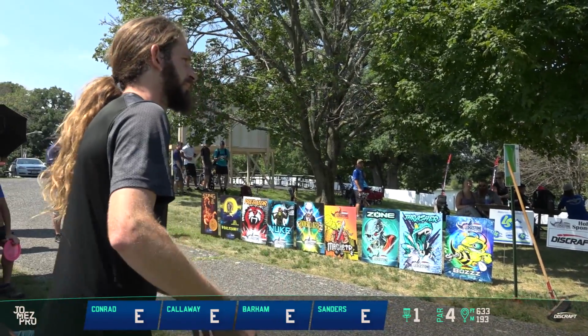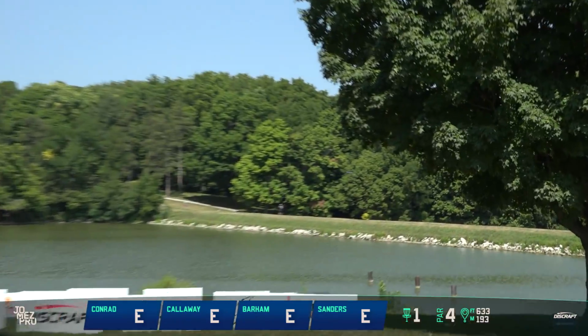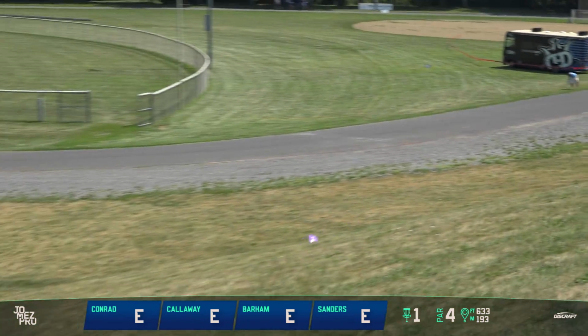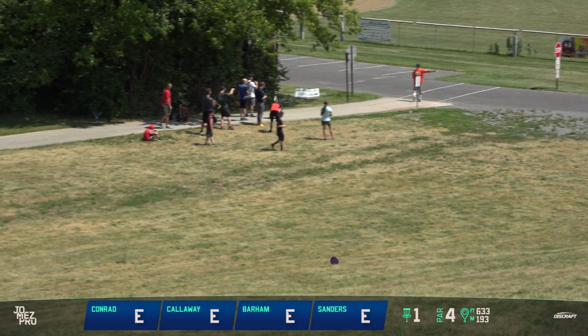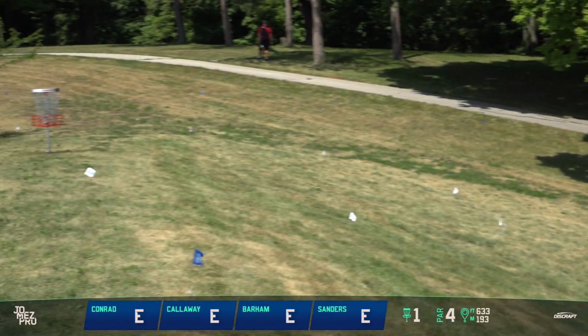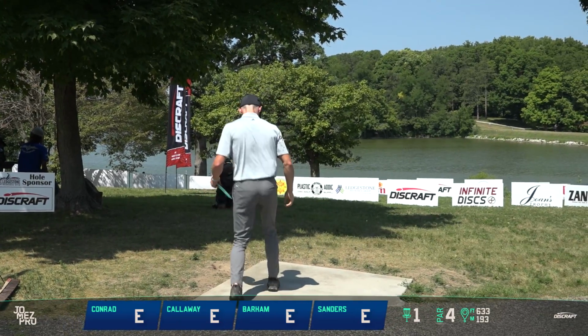Would you say this is the most intimidating starting hole on tour for you guys? It definitely is up there. Off the top of my head, I can't think of any more because there's potential to lose the disc. That's actually a pretty good roll. Yeah, because you're on flat ground there. He only has 170 feet there probably. Yeah, that's a crush.